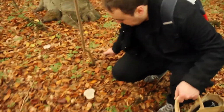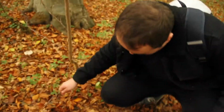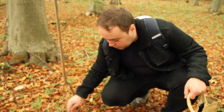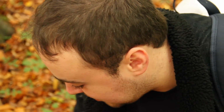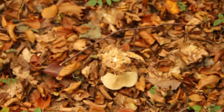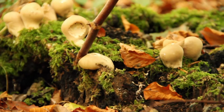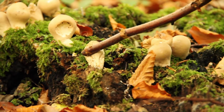Oh, big boy over here. Let's have a look what we're dealing with. I think it's another one of those ivory funnels, don't you? I think it's another one of them ivory funnels, but I'm not too sure. Better not risk it. No, they don't puff yet. Oh, you see that? Neck of an old woman.